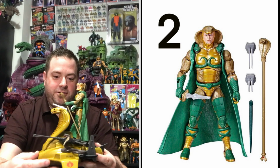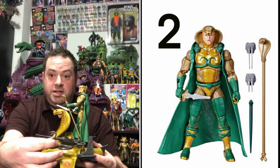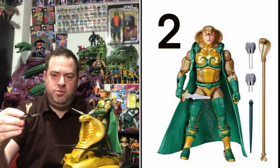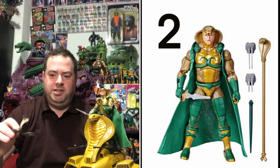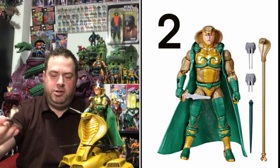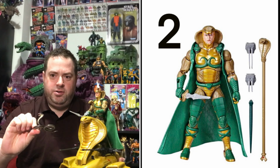He also has his little Cobra sidekick, which unfortunately isn't posable. But compared to the vintage one he came with, which was just a solid color little plastic snake, this one here is much more impressive, and it's got multiple paint apps. So that's a very cool little add-in to the pack. But the star of the show is Serpentor himself.